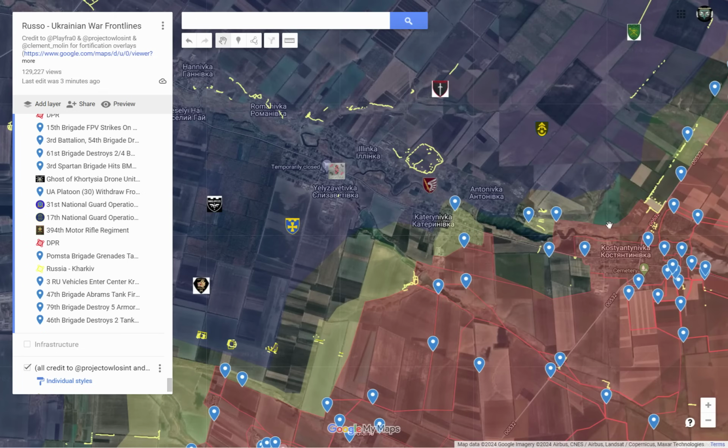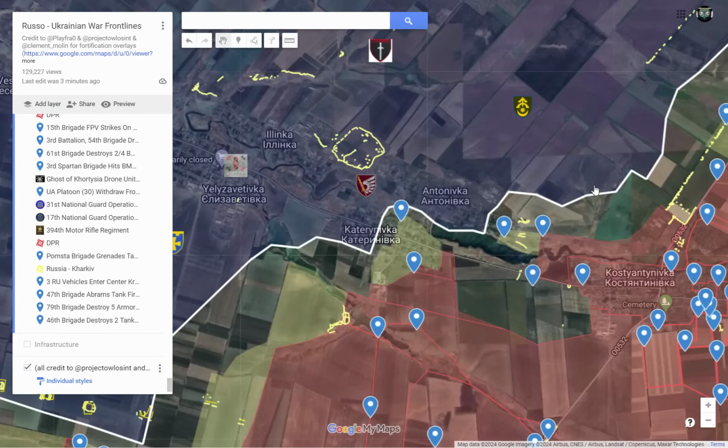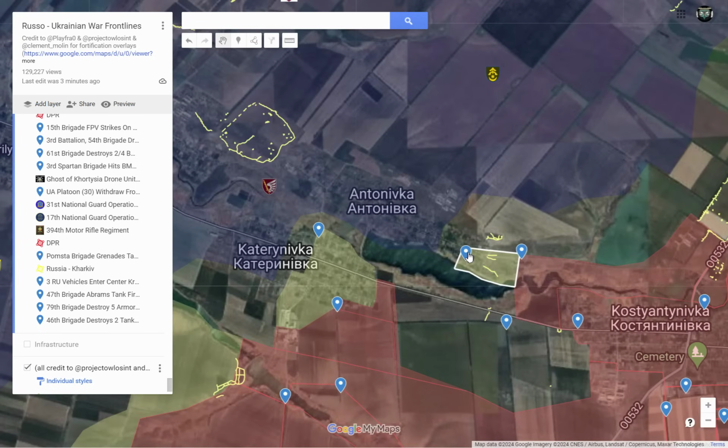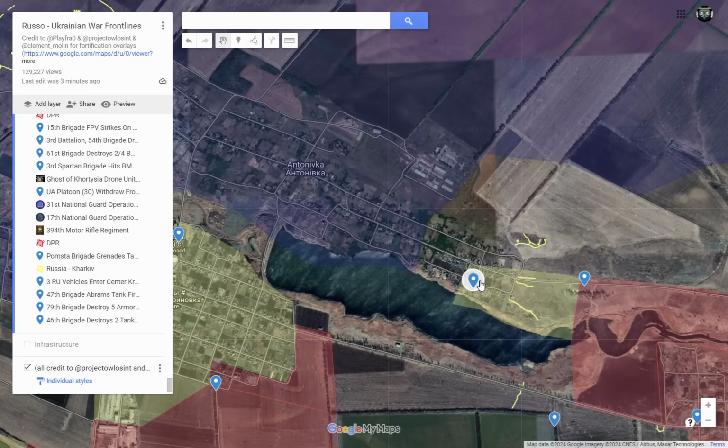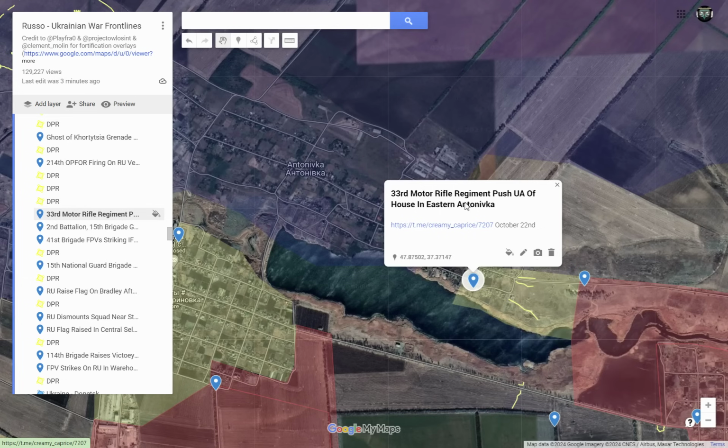And now to look at what we could refer to as the Uspenivka direction. Here you can see a Russian advance westwards from Kostiantynivka, reaching all the way to Antonivka, the eastern outskirts. Marked in this video is the 33rd Motor Rifle Regiment. They pushed into a house that was occupied by the Ukrainians. The Russian soldiers here had 1 wounded, so they had to attend to his needs. And at the same time, they came under heavy Ukrainian drone bombardment. But eventually, they were able to push out the Ukrainian squad that was pinned in one of the houses in the eastern outskirts, and thereby get control over it.